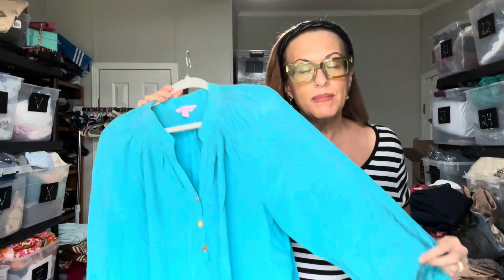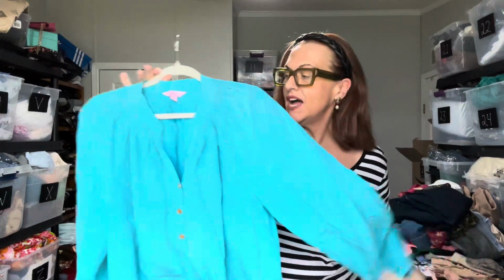All right, next, Lilly Pulitzer. Normally, I do not pick Lilly Pulitzer up unless it's a size XL, which this is, and if it's a newer label, and if it has a pretty pattern. Normally, I would not have picked this up, but it's 100% silk as well, and that is why I picked it up. It is wrinkly.